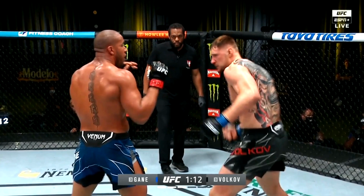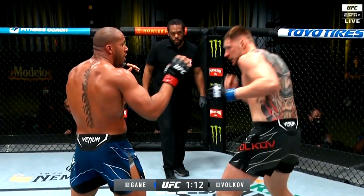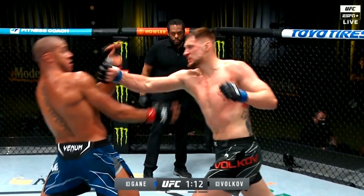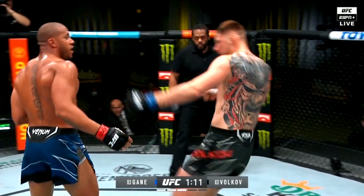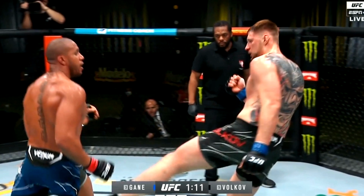Now we go into a little bit more of defense and then straight into offense. Ciryl Gane now feints and triggers Volkov yet again. Volkov throws a right uppercut. Now Ciryl Gane pulls back and moves away as Volkov goes into his combination. That right hand lead leg kick lands effectively, but doesn't land hard enough. Ciryl Gane now goes on the attack.